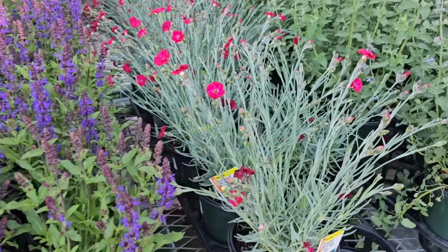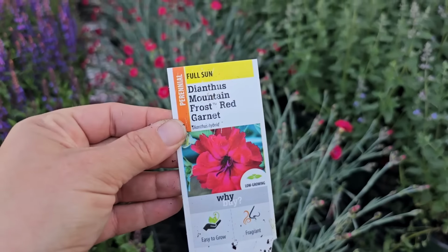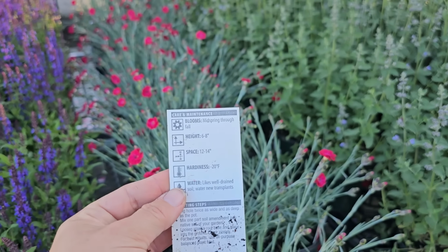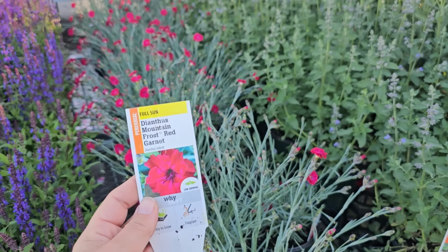This is another variety of dianthus. You can see how silvery this foliage looks. And this is called Mountain Frost Red Garnet Dianthus, also a perennial. It says it's fragrant, and it gets to be 6 to 8 inches in height, 12 to 14 inch spacing, hardy down to negative 20 degrees.